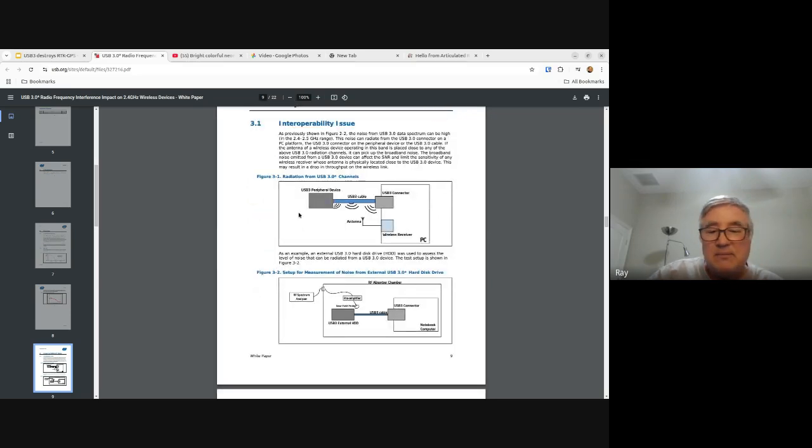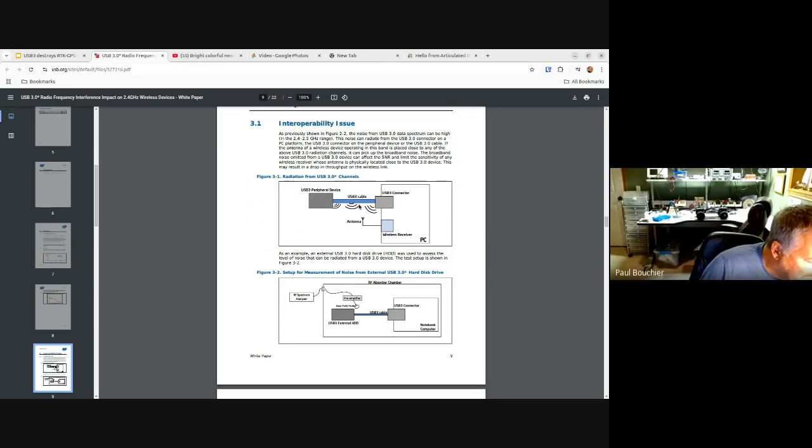So then they go into emissions from the cable, from the device, and so it's a really good paper and worth a read. And I feel like I demonstrated adequately that USB 3 did massively degrade RTK-GPS to the point that it was inoperable, and that was not the case with USB 2.